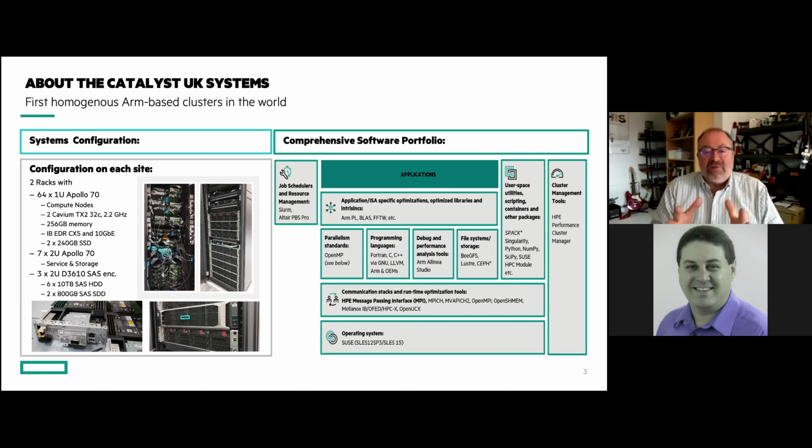And the thing that was important from HP at the time is we wanted to make sure that our entire software portfolio ran as well on ARM as it does on AMD, Intel, or standard x86. And we've worked very hard to bring the tools up, but there's nothing like deploying systems with a variety of users to help do that.